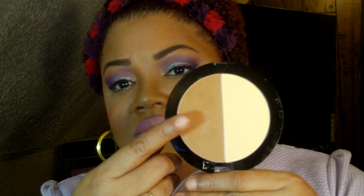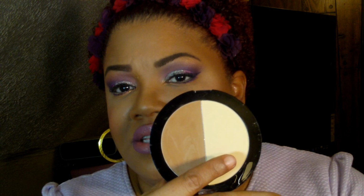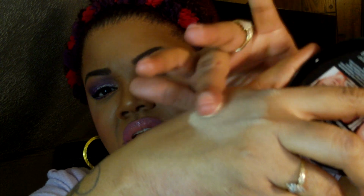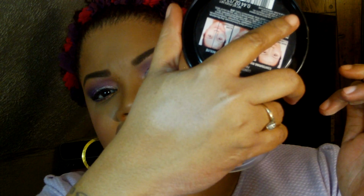Okay, the next thing is I got this Wet n Wild contour and highlight palette. Now, I don't exactly use this for a contour and highlight palette. I use this shade more as a sculpting shade, and then I use this one to set my under eye concealer because it does have a yellowish tint to it. So I will also show you how they look on my skin. I mean, this powder is every bit as yellow as the Ben Nye banana powder, and I also like how it sets, but it's easily swept away, so I love that.